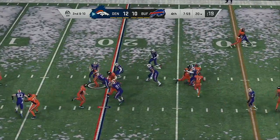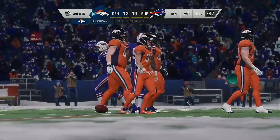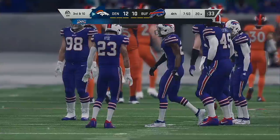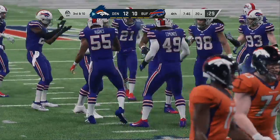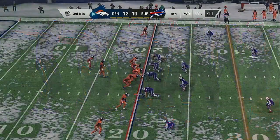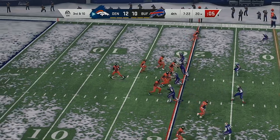A run with Lindsey out of the gun. Trying to run inside, but nothing there. No gain on that one as it brings up a third and 10. Now, obviously, that's some good work there defensively, being able to stop them and bring up a key third down. But if you're on the offensive side of the ball, there's an opportunity, because I know what defensive guys are thinking right now, to stop them, get to the ball. That means they might not be sound defensively. There could be some opportunities.